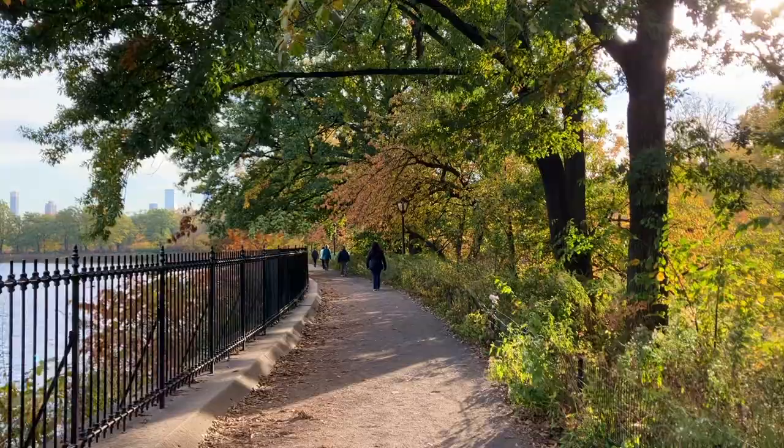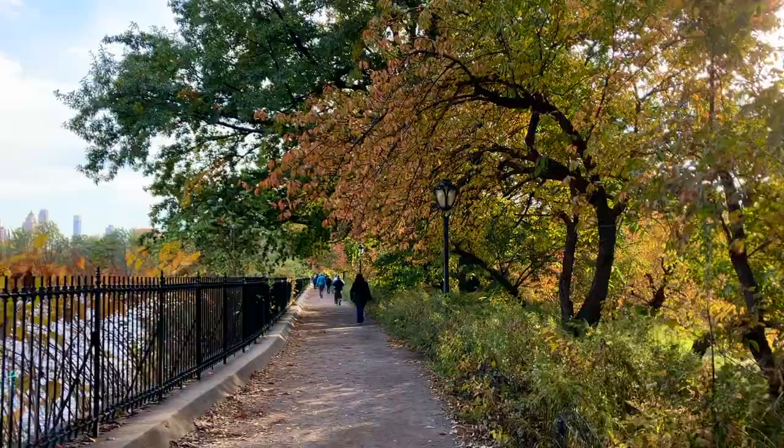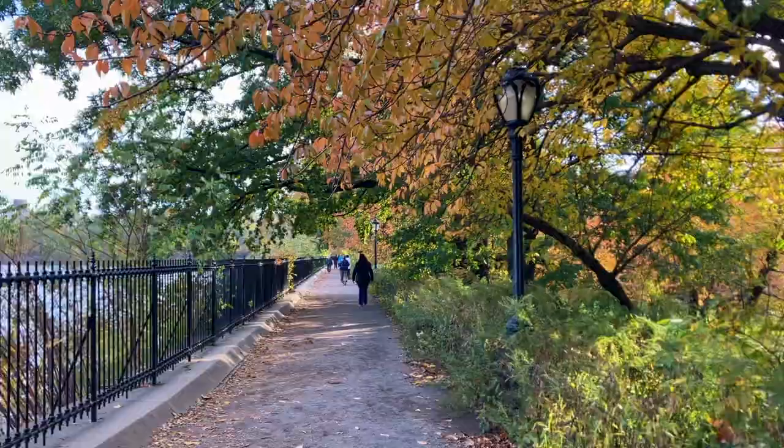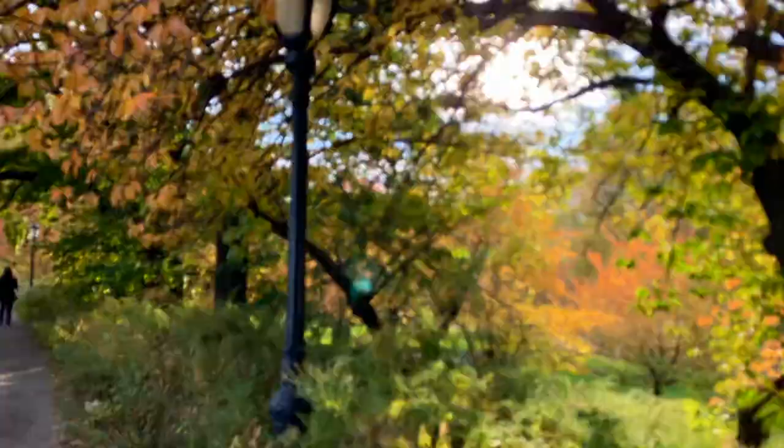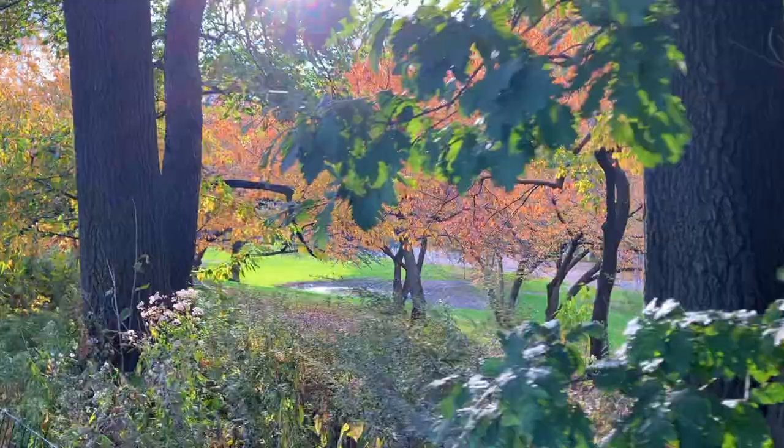I'm using a new phone camera, so I hope this doesn't end up jumping all over the place like it has been. I don't know why you make a new phone with a worse camera sensor. But I guess that's not really up to me. It does a pretty good job of picking up the light. It's just very jumpy.